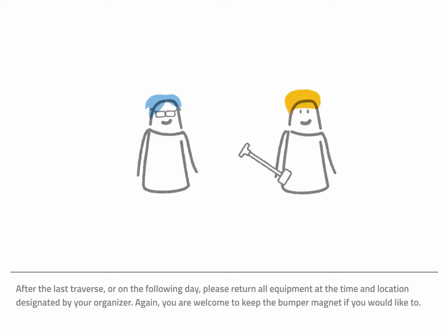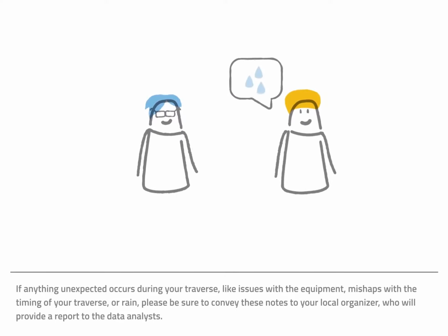After the last traverse, or on the following day, please return all equipment at the time and location designated by your organizer. Again, you are welcome to keep the bumper magnet if you would like to. If anything unexpected occurs during your traverse, like issues with the equipment, mishaps with the timing of your traverse, or rain, please be sure to convey these notes to your local organizer, who will provide a report to the data analysts.